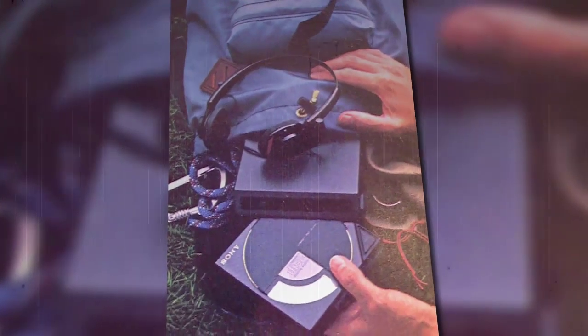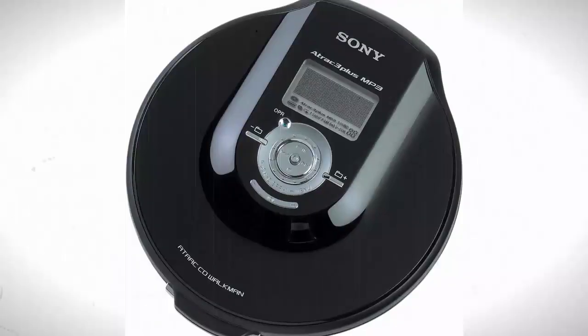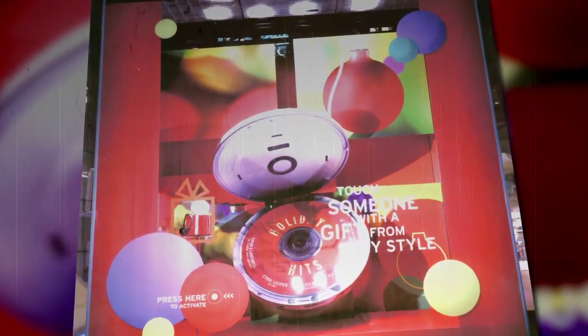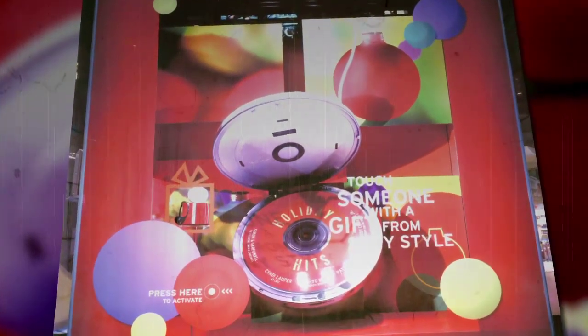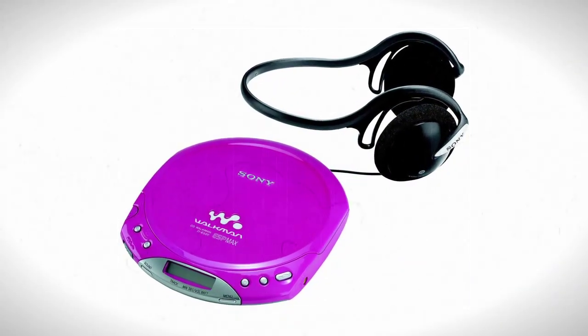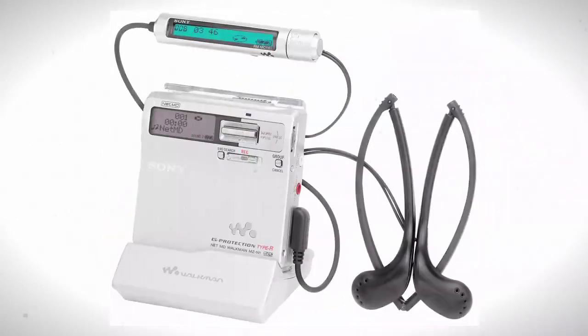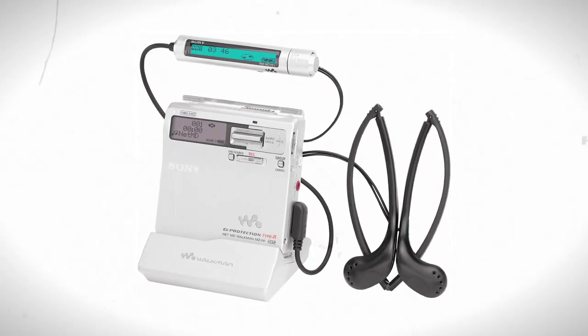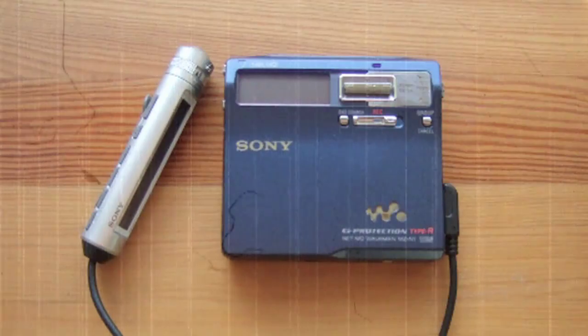The Discman went through a lot of evolution in the 90s, not just getting smaller and lighter, but also adding new and improved technology, like G-Protection anti-skipping technology, which made listening on the go possible in the same high-activity situations as the cassette Walkman. By 2001, Sony created the first Walkman specifically for the digital age, the MZ-N1.